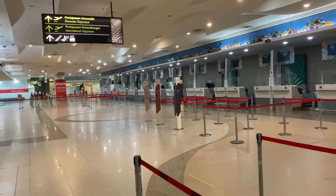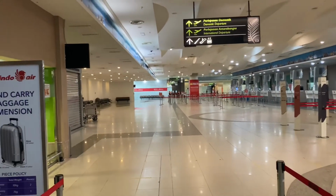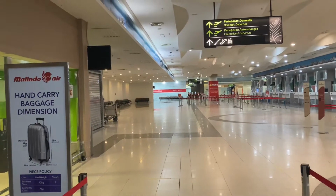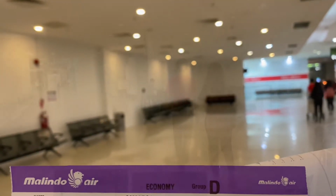Once again, it's just super weird to see an operational airport empty like this. It's almost like a ghost town here. Here's our ticket. Let's head on over to the gate.